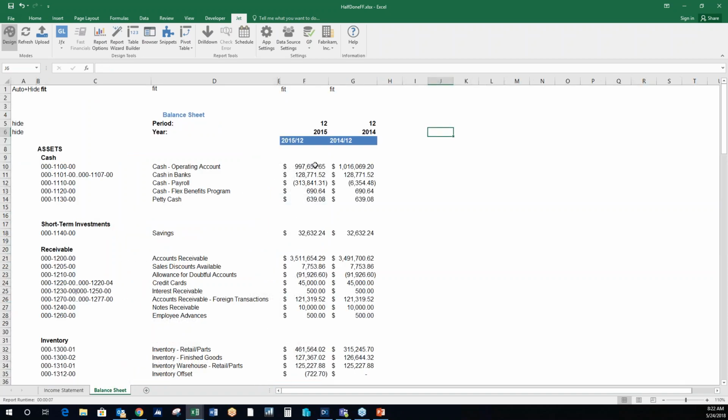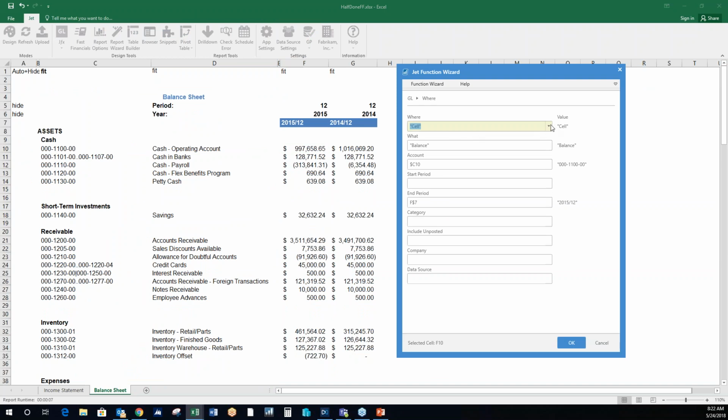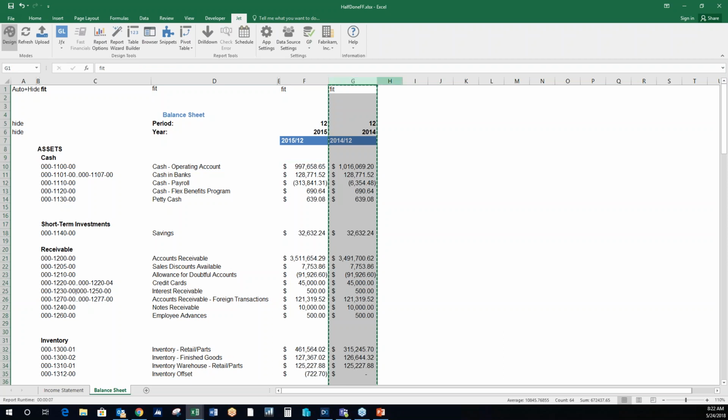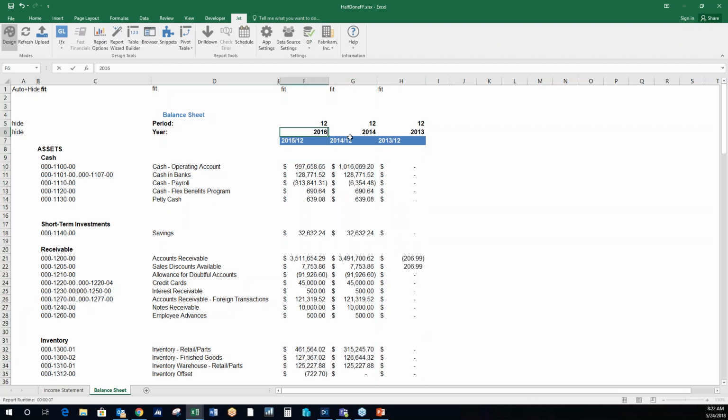Also on the balance sheet side, if I show you how we built this, same idea. I just said in this cell, give me the balance for said account over here for the ending period here. And so same idea, just dragged and dropped this. But again, being in Excel, copy and paste can be our friend. File save as can be our friend. So if we decide we want to do a 5-year roll, I can just copy this entire column, paste it over, and say, now we're in 2016.